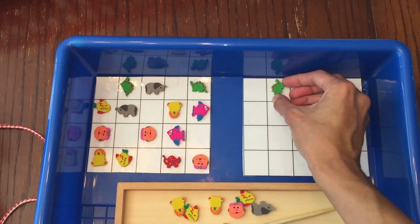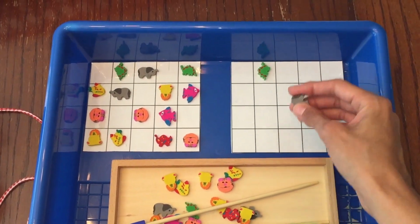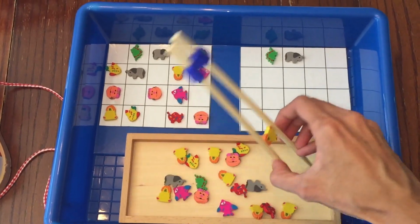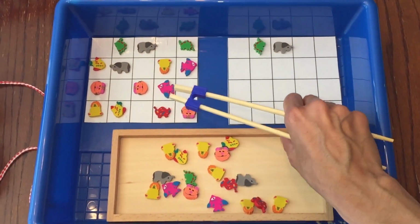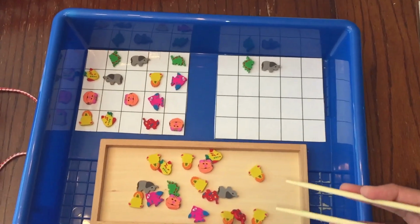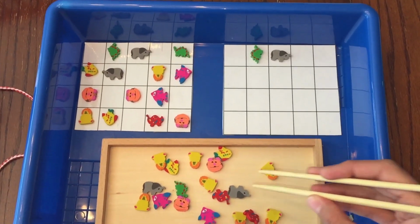So here's the dinosaur and it's facing up. Here's the elephant and it's facing this way. It's going to go on and on to create it. And I even have little chopstick aids here, to work on those fine motor skills at the same time, to give it more of a challenge.